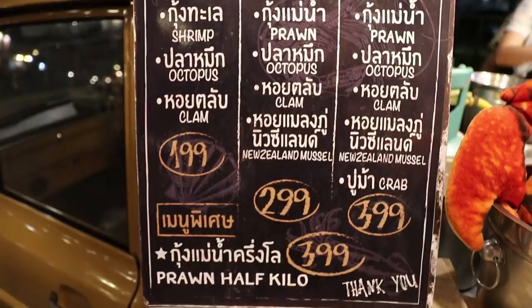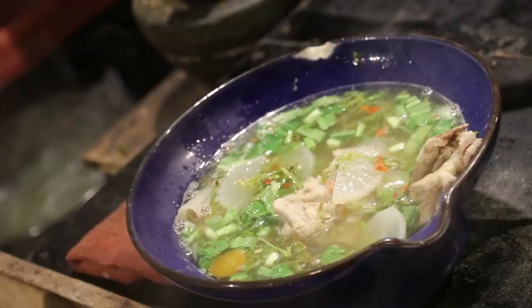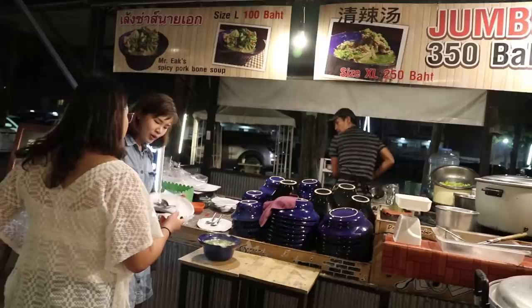This one's a dish that's become very popular in Thailand lately. Pork bone soup. That looks good. As well as the food, there's quite a bit of shopping here. All sorts of souvenirs and things, some clothes.